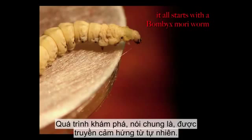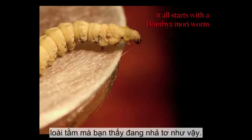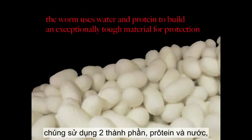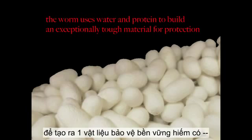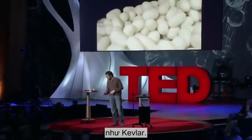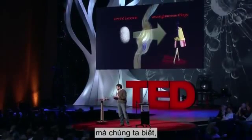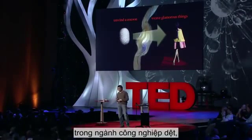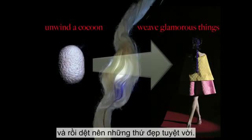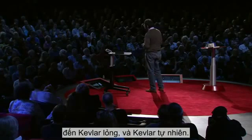The process of discovery generally is inspired by nature. And so we marvel at the silkworm that you see here, spinning its fiber. The silkworm does a remarkable thing. It uses these two ingredients, protein and water, that are in its gland, to make a material that is exceptionally tough for protection, comparable to technical fibers like Kevlar. The reverse engineering process that we're familiar with for the textile industry goes and unwinds the cocoon and then weaves glamorous things. We want to know how you go from water and protein to this liquid Kevlar, this natural Kevlar.